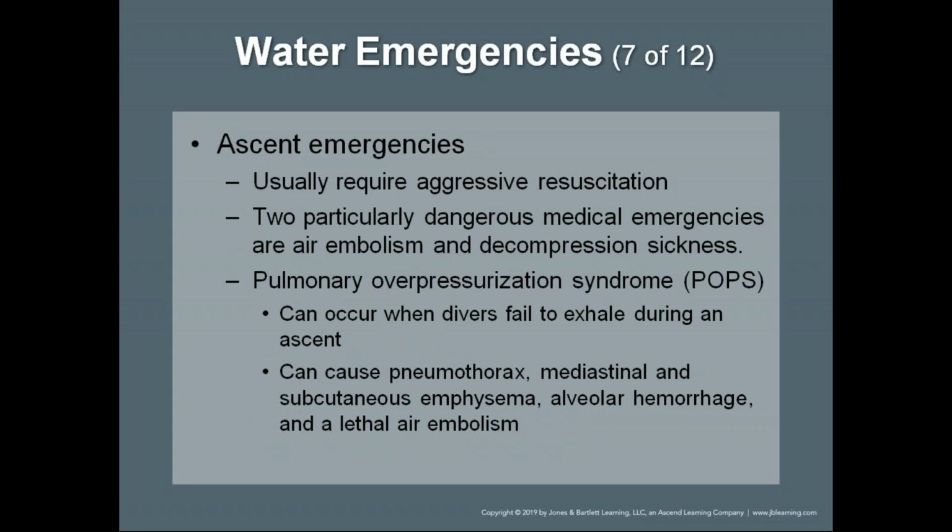So ascent emergencies, this is kind of getting back into what we just talked about. Usually requires aggressive resuscitation. Two particularly dangerous medical emergencies are air embolism and decompression sickness. We don't have any of those barometric capsules here, but they do have them in Spokane. So that might be something to consider. Calling into medical control and seeing if we should skip Kootenai Health and go straight there, or if this patient should be flown. So it can cause pneumothorax, mediastinal and subcutaneous emphysema, alveolar hemorrhage, and lethal air embolism.